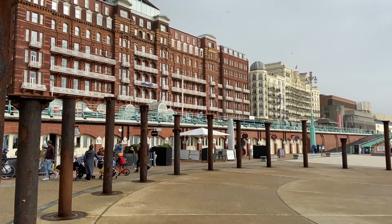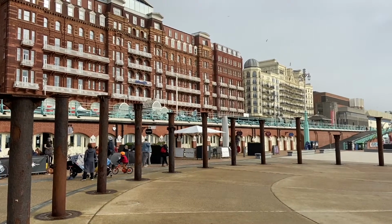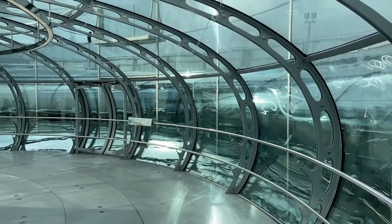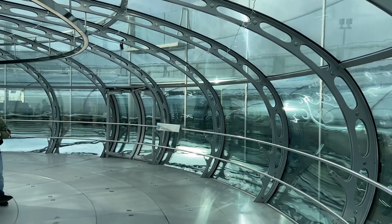Also very close to the upside down house is the British Airways i360 ride in Lower Kings Road, Brighton, but really it's just very near to the Kings Road Arches.